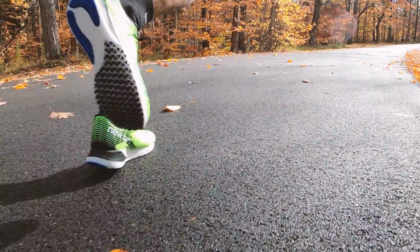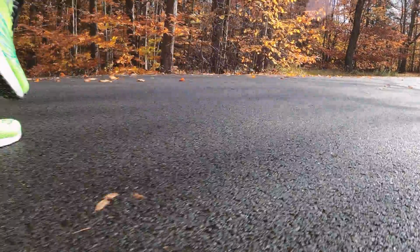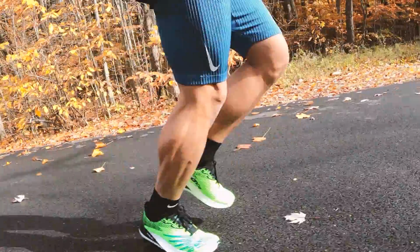However, in my opinion, I feel like the RC Elite might be a little bit too soft for my taste. The Fuelcell foam is comfortable, very cushioned, but I feel like in terms of going fast, that might be a little bit too soft for me.